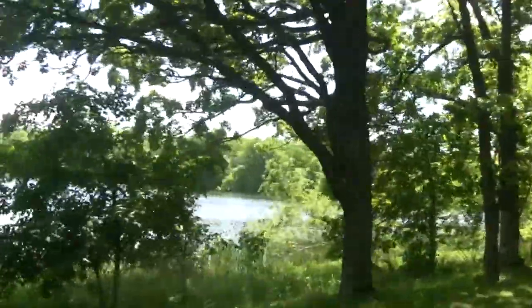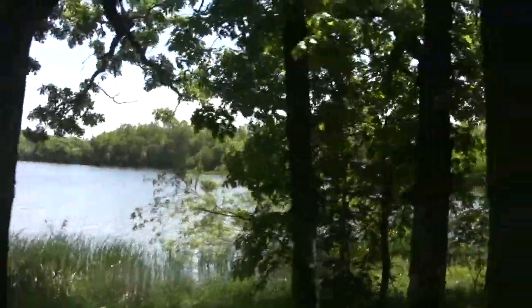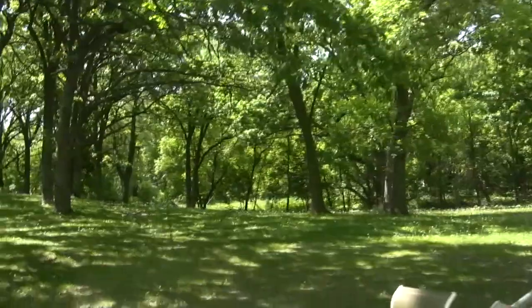The Great Sioux Uprising started right at Acton, within 4 miles of where we are, and the Little Crow was shot and killed, unfortunately, a few years or a few months after that in the eastern part of the county.